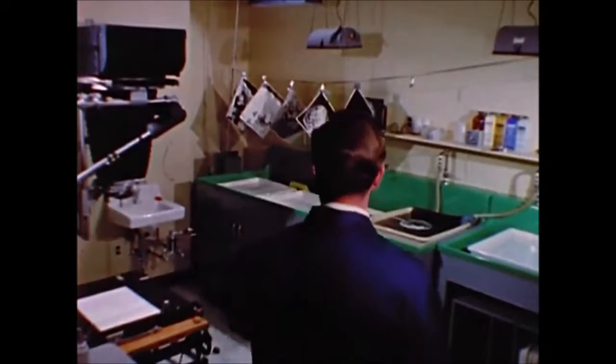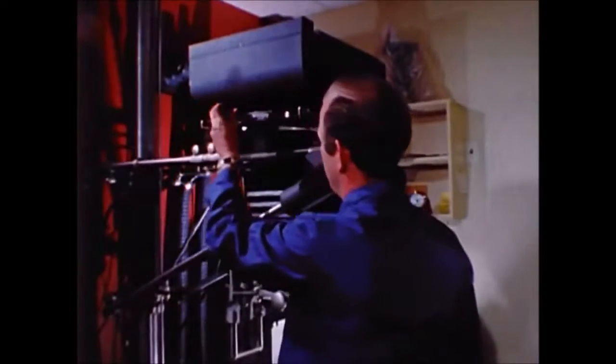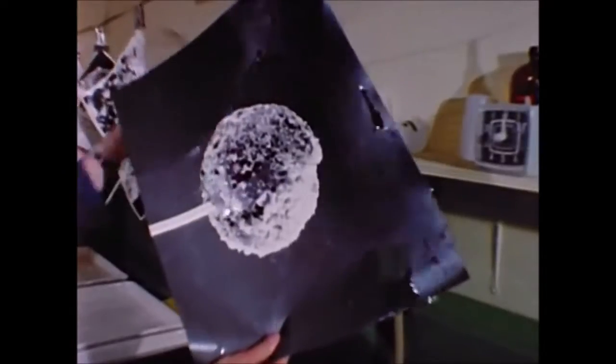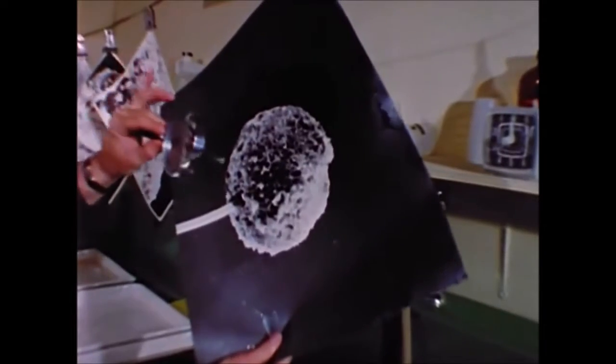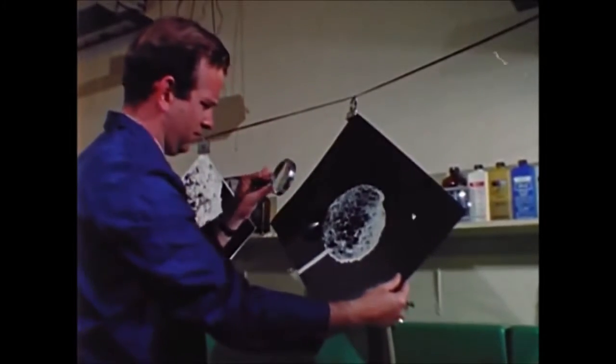The assignment was specific. Get photographs of the surface of the moon that are good enough to determine whether or not it's safe for a man to land there. But appearances can be deceiving. Just as deceiving as trying to get a good picture of, well, a candy apple. Doesn't seem to be too much of a problem. Just set it up, light it, and snap the picture. Easy, quick, simple. But it can be tough.